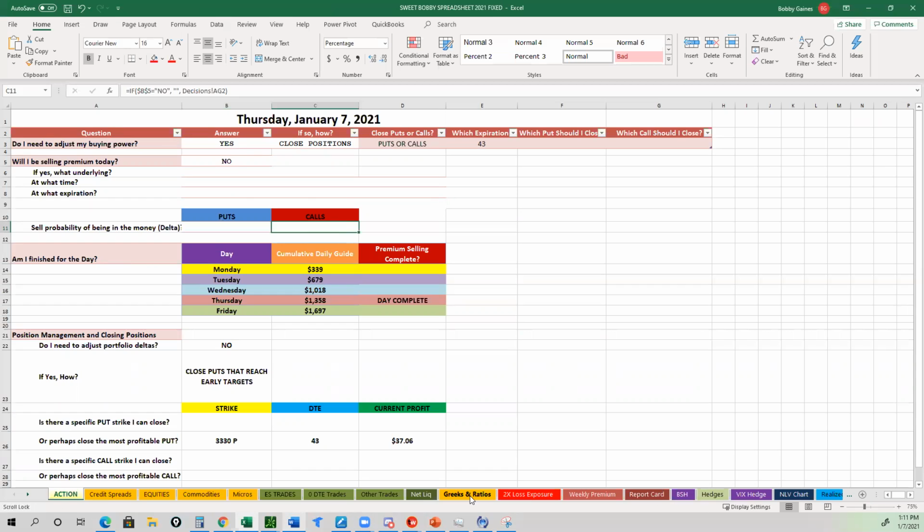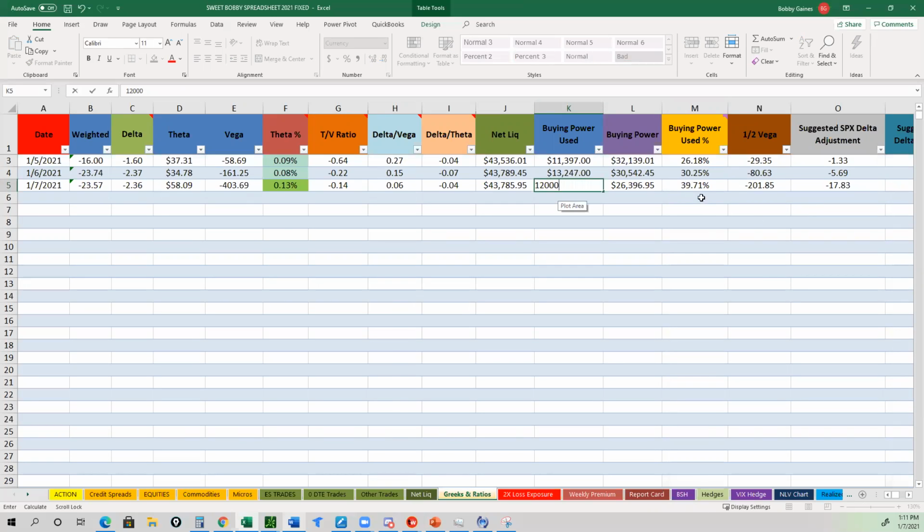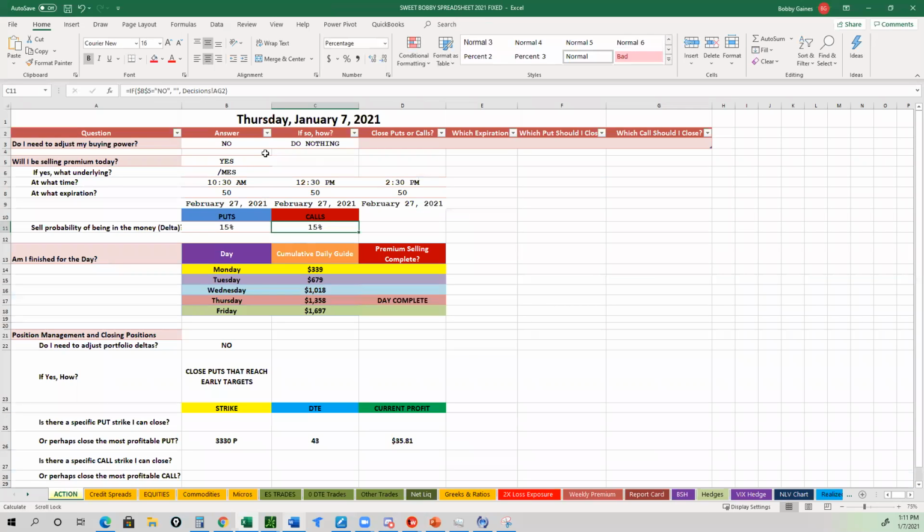So let me let you see that. Let's go to Greeks and ratios and let's fool it. Let's say I'm only using 12,000. Let's get that under 35%. So we come over here and now it's 27.4%. Watch what happens to the action tab. Now the action tab says, hey, you'll be selling premium today, Bobby. But keep in mind, I'm complete. But if I were not, it says, go in at 10:30 this morning, go to the 50-day to expiration options and sell a micro ES.